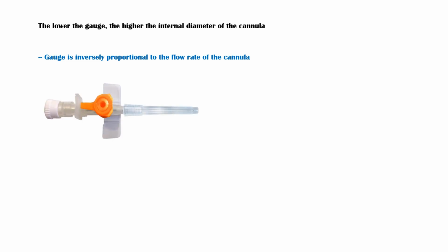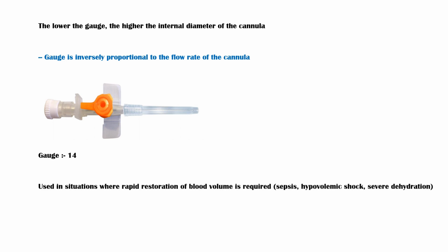The orange cannula has a gauge of 14 and is used in situations where rapid restoration of blood volume is required, such as sepsis, hypovolemic shock, and severe dehydration. It has the highest flow rate of all the cannulas, and it is about 270 milliliters per minute.